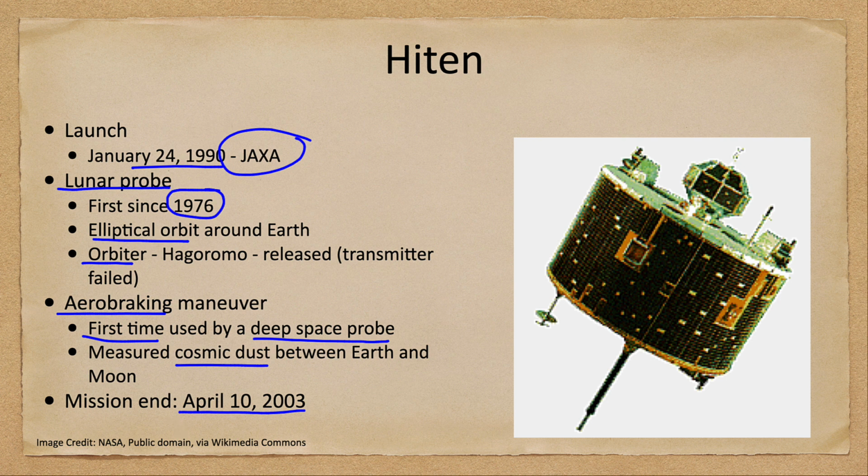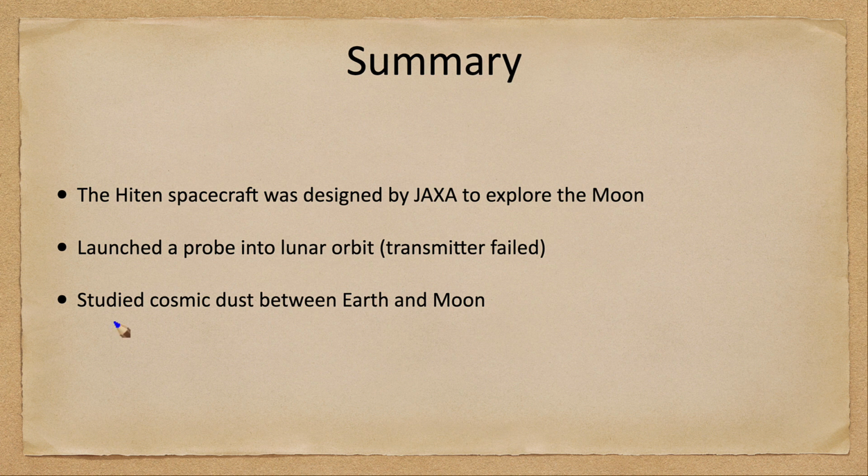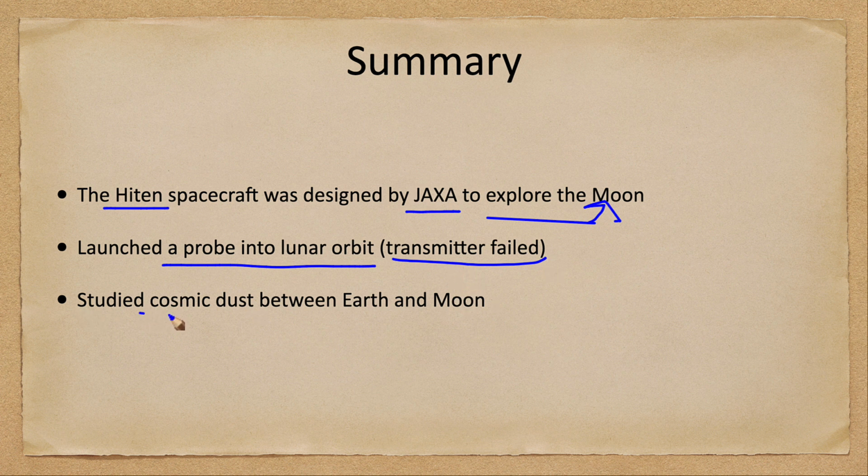So let's go ahead and finish up with our summary. What we've talked about today was the Hiten spacecraft, which was designed by the Japanese Space Agency to explore our moon. It launched a probe into lunar orbit, or at least it tried to. We don't know whether it was successful or not because of the failure of the transmitter. But we do know that it studied some of the cosmic dust that exists between our Earth and our moon. So that concludes this exploration of the solar system on the Hiten spacecraft.